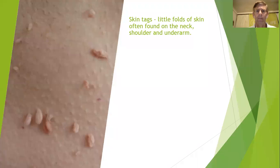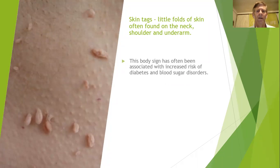Skin tags, and these are little folds of skin often found on the neck and shoulder, and sometimes under the arms over here. And you'll quite often find people going to their dermatologist or their GP saying, I've got these little skin tags over here. Please, can you cut them off or burn them off? And this is the sort of thing that they look like.